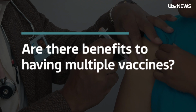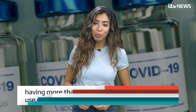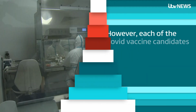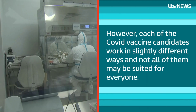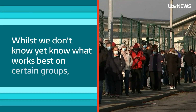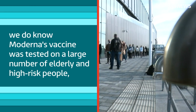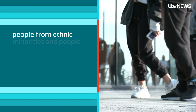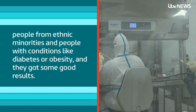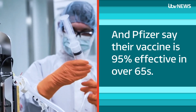Are there benefits to having multiple vaccines? When it comes to transportation, distribution and storage, having more than one vaccine approved for mass use could mean an earlier end to coronavirus. However, each of the COVID vaccine candidates work in slightly different ways, and not all of them may be suited for everyone. Whilst we don't yet know what works best on certain groups, we do know Moderna's vaccine was tested on a large number of elderly and high-risk people, people from ethnic minorities and people with conditions like diabetes or obesity, and they got some good results. And Pfizer say their vaccine is 95% effective in over 65s.